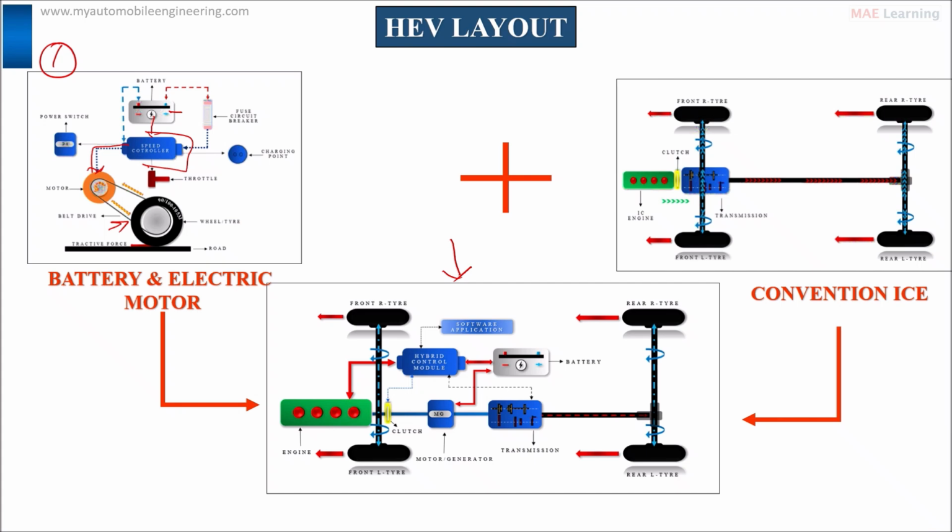Now, if we talk about the conventional IC engine, this one, here we have the internal combustion engine. This is a normal petrol or diesel engine, and it works just like the engine in regular cars. It burns fuel to create power and is connected to the transmission system. Here in this image you can see it is connected to the transmission system, with a clutch mechanism in between. Another thing is your fuel system, which stores the petrol or diesel and feeds the fuel to the engine when needed, and works like a traditional car fuel system.